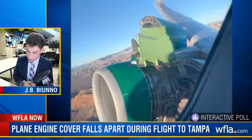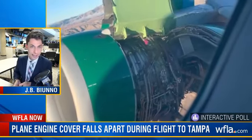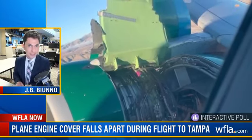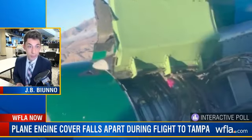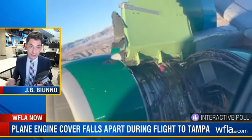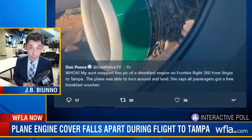I think you'd be spooked too if you even have a remote fear of flying. But even if you didn't, I think a lot of people would say that seeing this outside of their window, happening to their flight, with thousands of flights in this country flying every single day, you'd be thinking, oh my goodness, I'm on that flight.